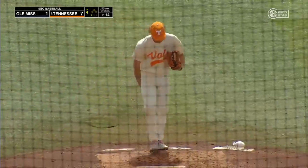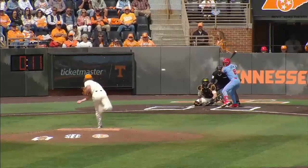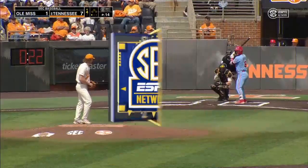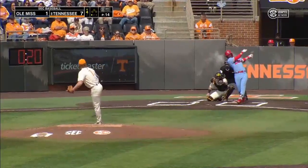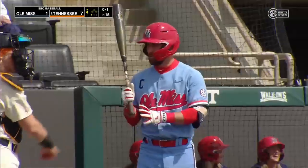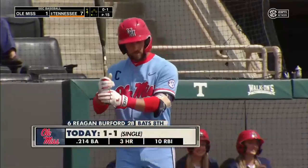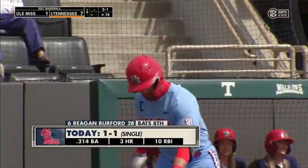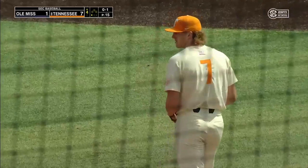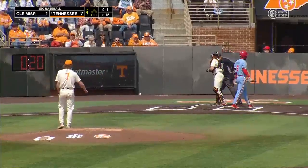Now batting at second base, Burford. Watch this ball just cut a little bit. Takes a little bit off. Foul off the bat of Reagan Burford. It's probably more of the speed change than anything right there. You're seeing 97, 98, and all of a sudden it just comes up there at 90. You're a little out front. Almost works like a changeup. Foul back, 0-2.